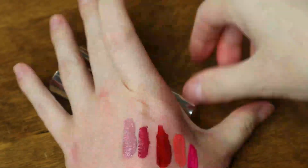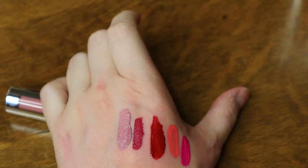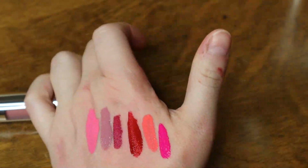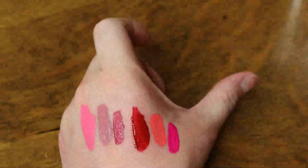So gorgeous. They are really soft and super long wearing once you get them to work out for you. This is Elysian, but sometimes getting to that point can be difficult. I really like that pink. They've got a lot of pinks in this range, and they're all very different from each other, which I like.